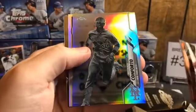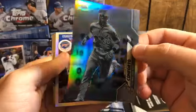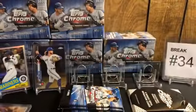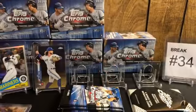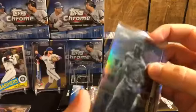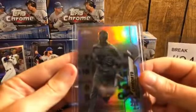Trey Mancini, Orioles. Got a negative of Michael Conforto. Nice card there, Mets. I love these negatives. Mets with the negative, followed by Mets again. Pete Alonso, 35th anniversary. And Yo Moncada going to the White Sox. Card Mets.